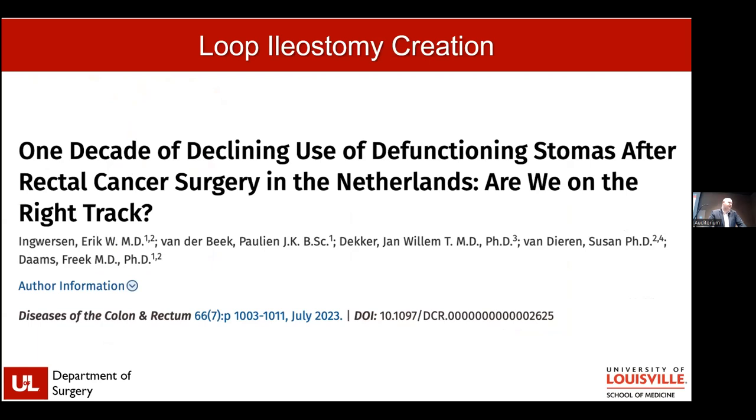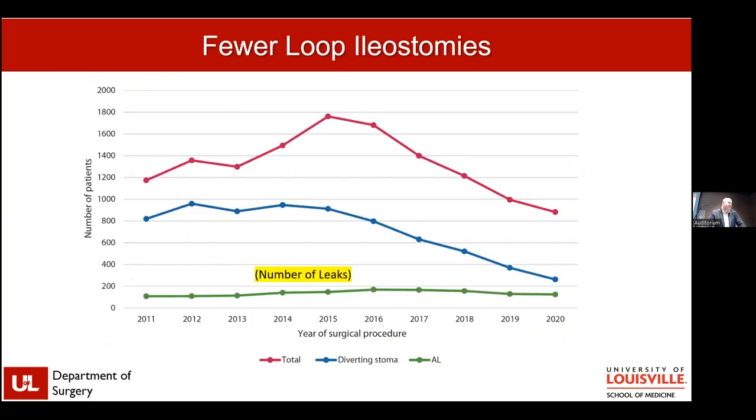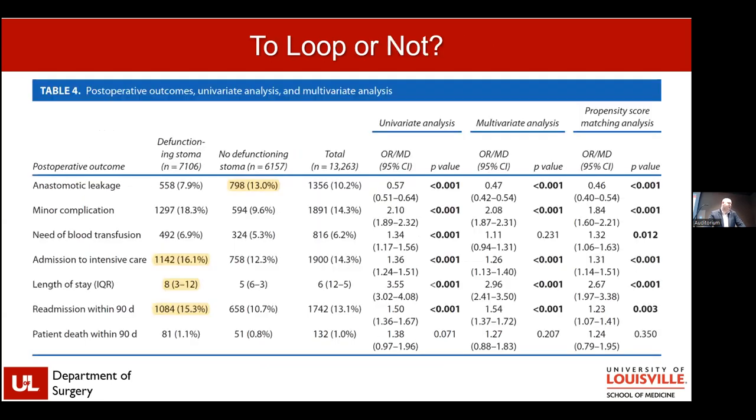And so this is a paper from a similar group that is attempting to do TNT in short course in Europe. And this is their in-house data about the number of leaks versus their loop ileostomies. This gives me pause personally, because I think their population is very different than my own. But with that said, this is what their data shows.